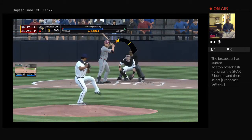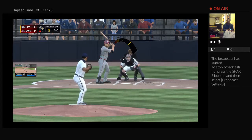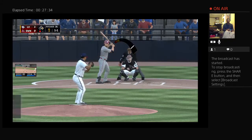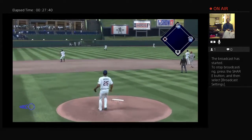Digging in to try it again, Eric Lucy. Too low, 1-0. High fastball is in there. Runner at first here, one man out. Line toward the alley in left center. That gets down, and he's got himself a base hit.